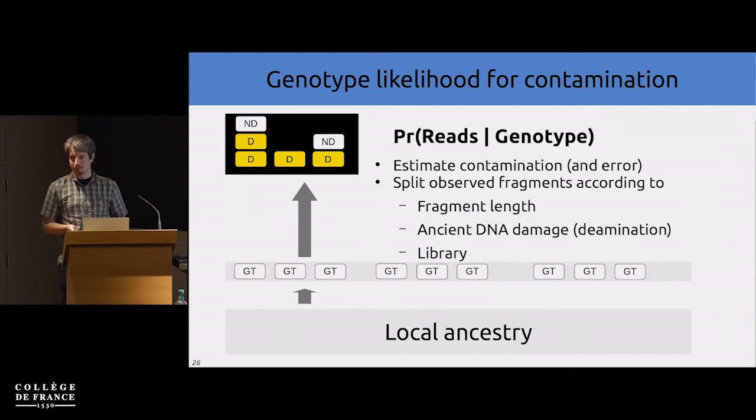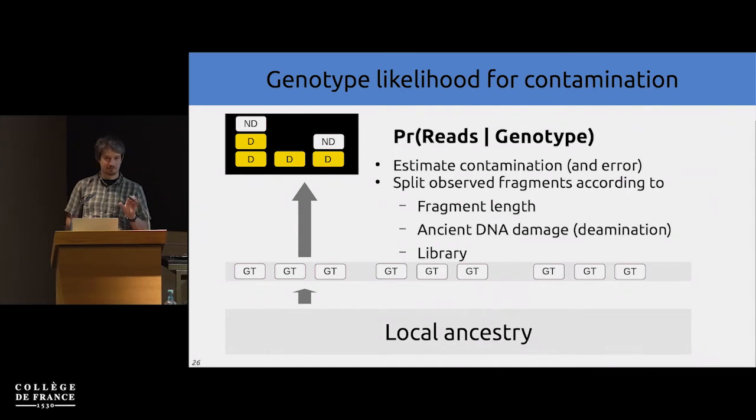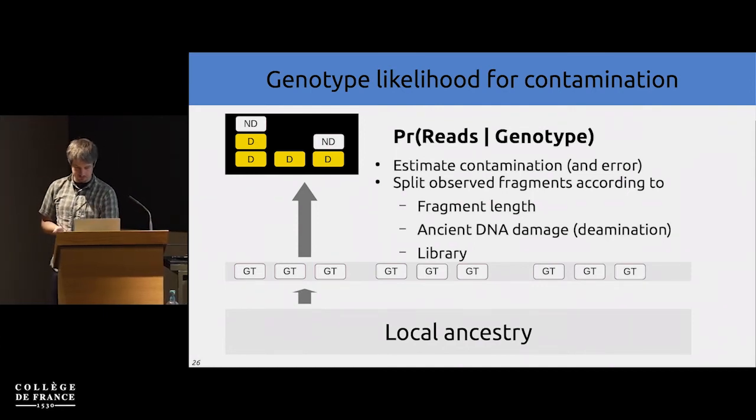And then the last thing that's an important part of the model is the genotype likelihood, where, again, for this particular model, the primary issue is contamination. What I use here to make this model more powerful is that I split reads by the length of fragments and the libraries that have been used. For example, there are certain treatments you can do with, say, hot phosphate or bleach that will preferentially destroy contaminant DNA. Or we also look at whether damage is present or not, like these deaminations that one often sees in ancient DNA libraries, because we know that fragments that have these deaminations will have different contamination profiles than fragments that do not.